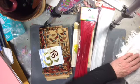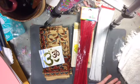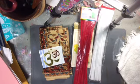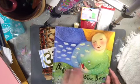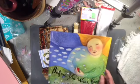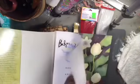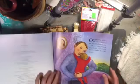But we went to that art place. I don't know the name of it. This is also something else I bought at the thrift store before you were born. I just looked over and I saw this and I thought, oh, isn't that pretty? Isn't that cute? And then I flipped through it and look at this, you guys.